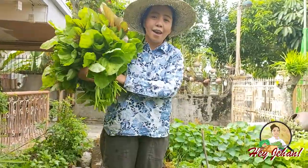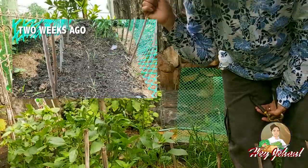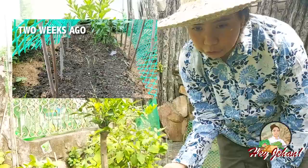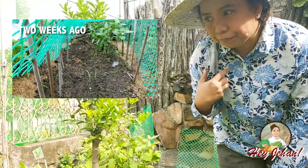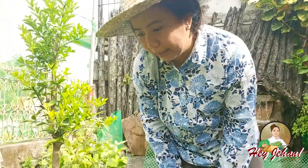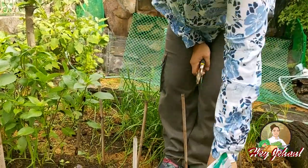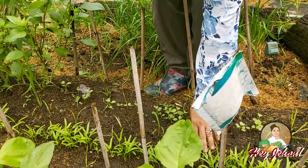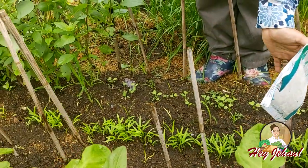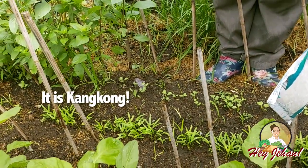Just one harvest. I just planted some chives, and then I planted some sweet basil, which both of them did not germinate. So if you wait for 2 weeks and nothing's happening, it means it's not growing. So I replanted again some seed, a different one. I think this is, if I'm not mistaken, if it's not kangkong, it's probably some kind of Asian kale, like a choy sum or something, a flowering kale.